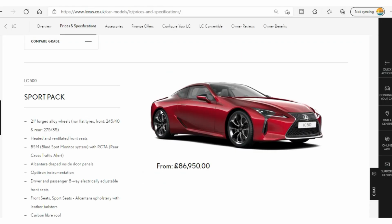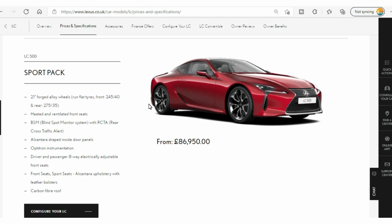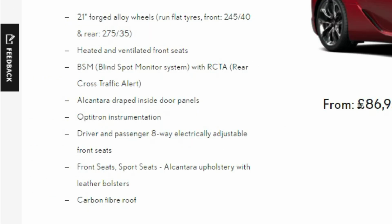So we dig a little bit round into the website. It's not the easiest website to work from, but I've gone into the models and we're into price and specification. The car that I'm actually looking at as a comparison here when it comes to price, which is just under the 87,000 mark, is this LC500 Sport Pack. Interestingly, it comes with a carbon fiber roof. The car itself, I think, is quite attractive.